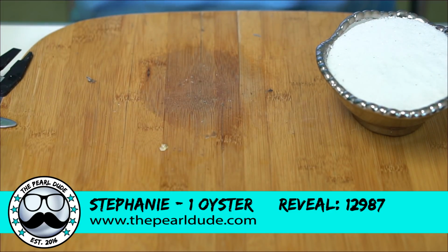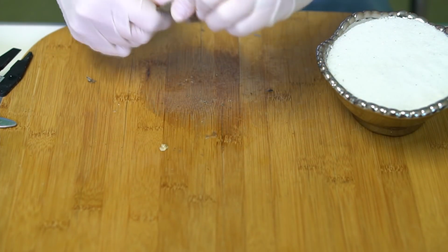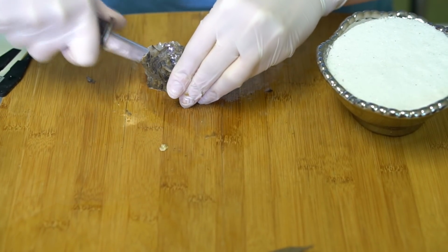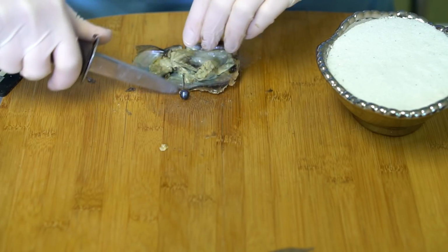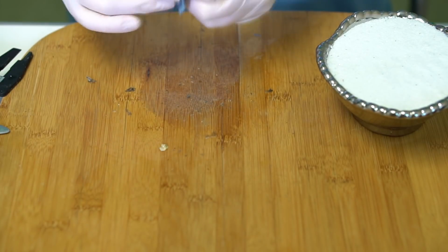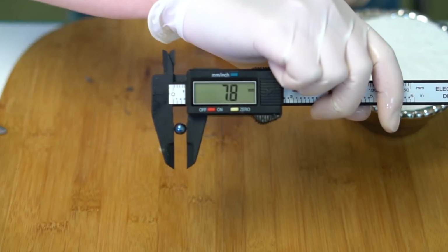Next reveal is for Stephanie, reveal 987. We are opening one oyster. Really tough one. It is a deep blue, kind of a greenish blue. One side has the green, one side has more of the blue. 7.8. Beautiful.